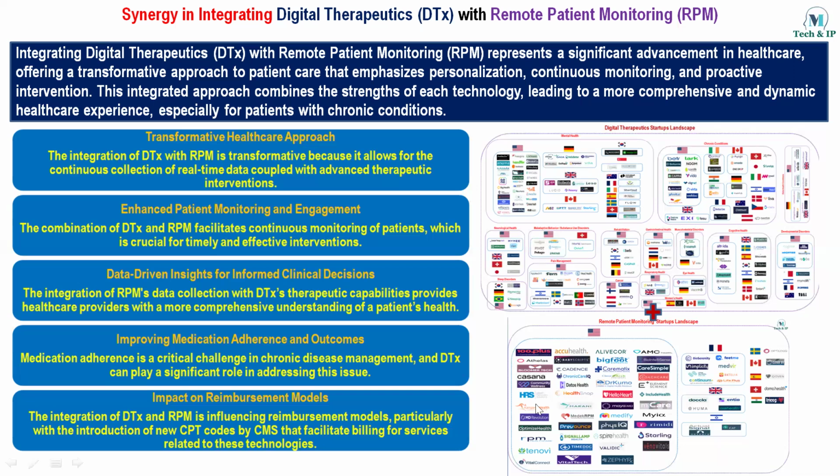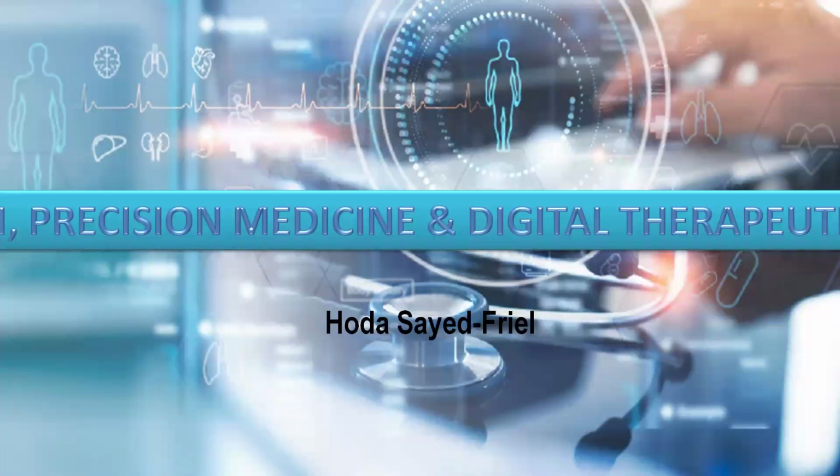So this is very good. And then I found that some startups already explore this space. I saw some have already included RPM as one of the fundamental functions of their DTx product. So this is one trend I found.